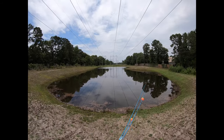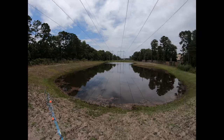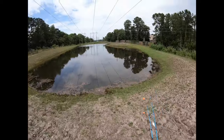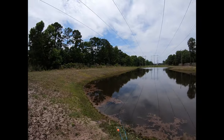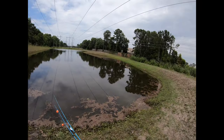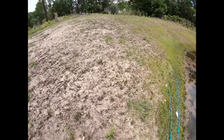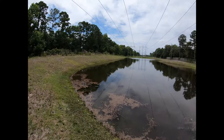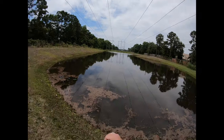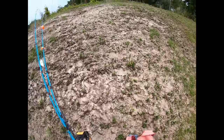I did bring a couple lures. I do intend to toss out the little rattle trap lure, maybe a couple others, but my main mission here, I brought live worms and I want to catch a couple bream and then put them on a larger hook on a bobber and see about trying to catch a monster bass.